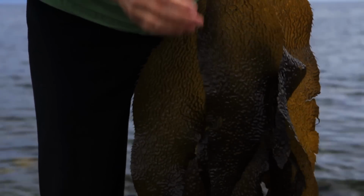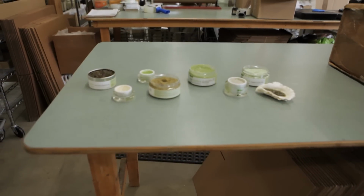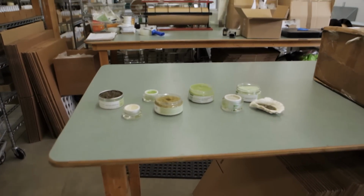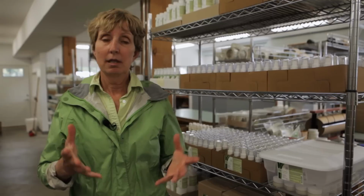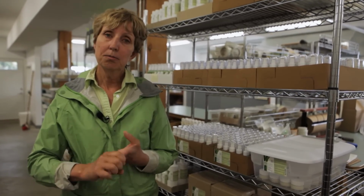This is our Seaflora Seaweed Center. We now bring our seaweeds in here where we process them. We take our seaweeds after we've harvested them, and depending on the type of seaweed, we will either press it, cold press it, juice it, grind it, blend it.